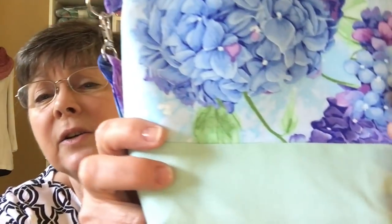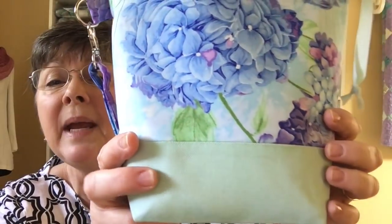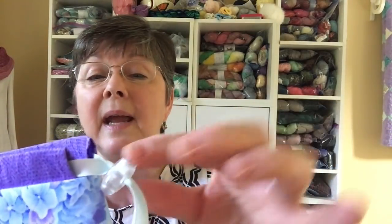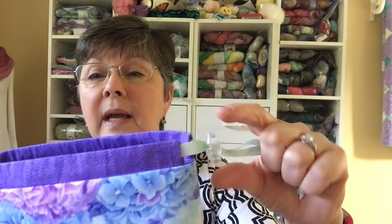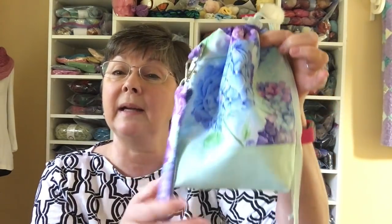And this has a light color green, seafoam green maybe, canvas bottom, and I did purple on the inside, and I used a grosgrain ribbon and a little cord lock or cord stop, I can't remember what they're called, to cinch it up, and I did put a handle on it. So when you cinch it, you have a nice little drawstring bag, and your project doesn't get caught in a zipper, and these stand up by themselves as well.